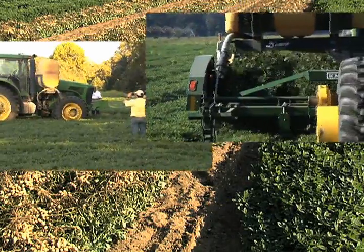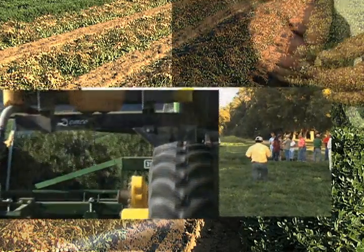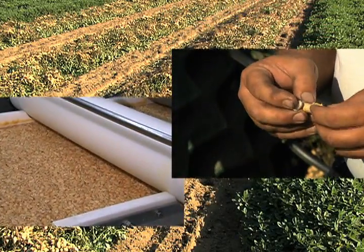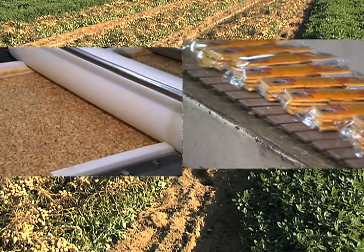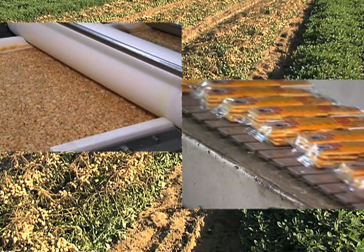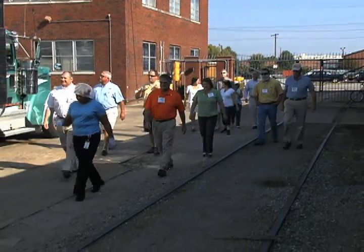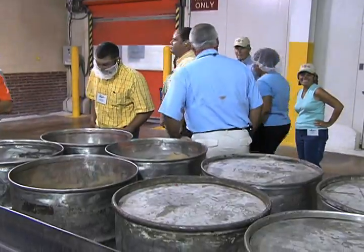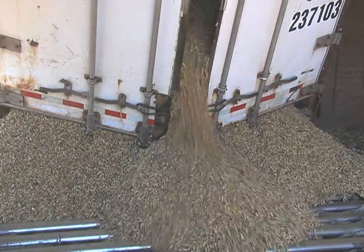We're basically showing them foundation seed, also taking them to buying points, shelling and processing facilities, and a food processing plant as well. And we're also wanting to show them why Georgia peanuts are so high quality and why quality is our future. University of Georgia Extension economist Amanda Smith was the tour chairman for this year as the 150 observers saw peanut production from the seed to the cracker.